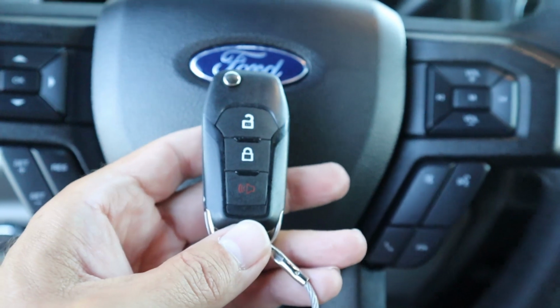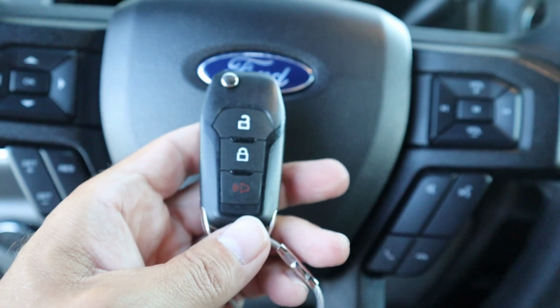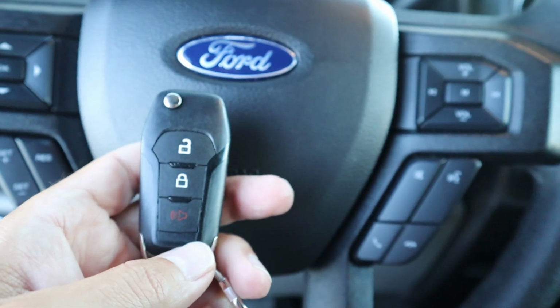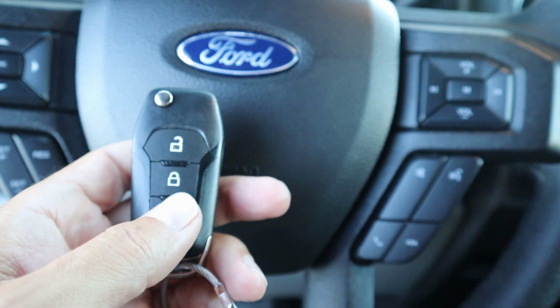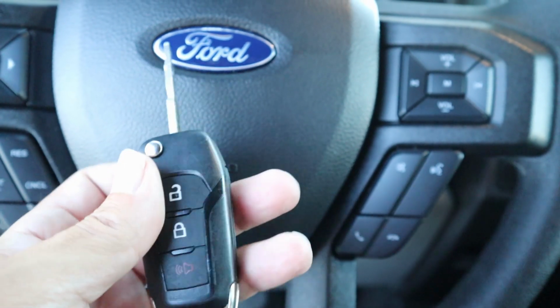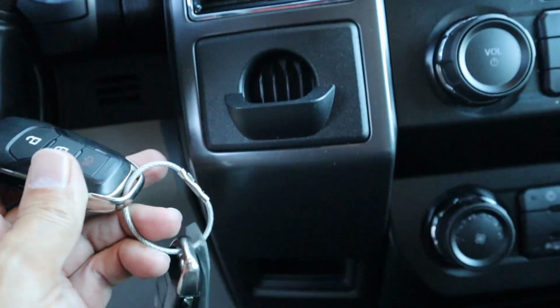Okay, so starting the interior tour, I'm going to show you the key. Again, this is one of the base model cars, so it's not going to have the fancy proximity key. This one actually has the regular switchblade key. So you start the car like you normally would: you put the key in the ignition and you turn the ignition on.